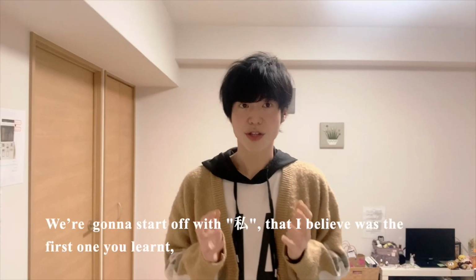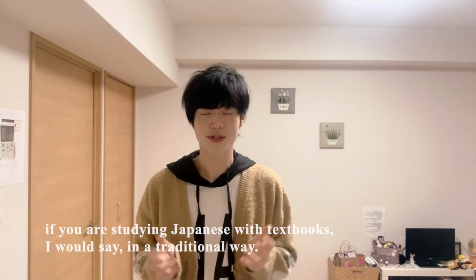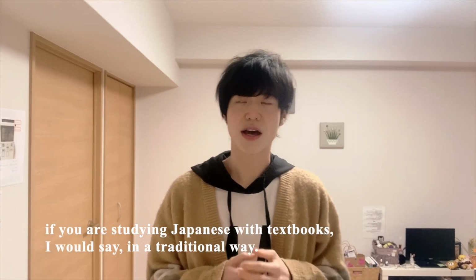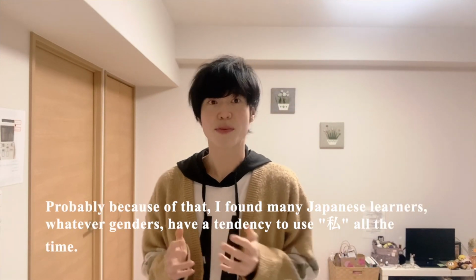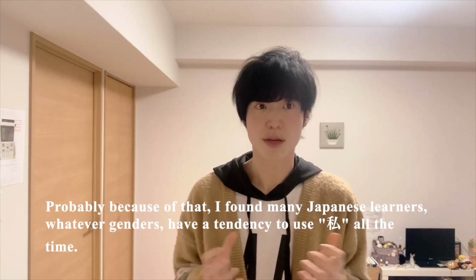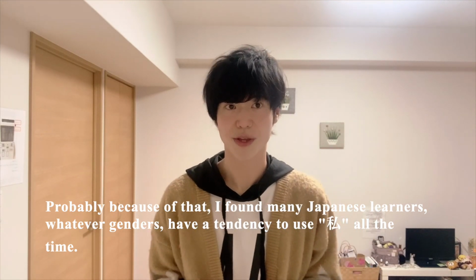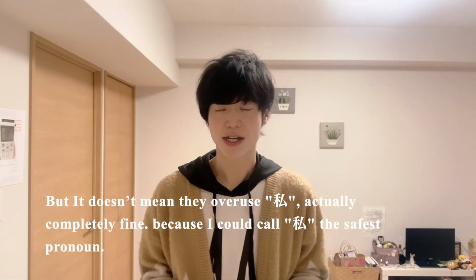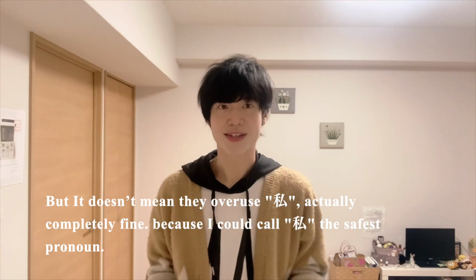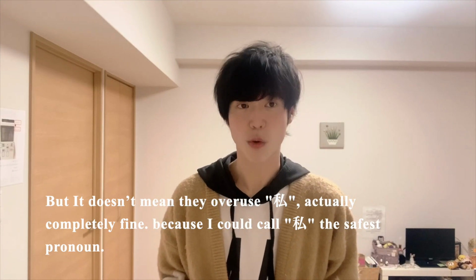So we can start off with Watashi, that I believe was the first one you learned if you are studying Japanese with textbooks, I would say in a traditional way. So probably because of that, I found many Japanese learners, whatever genders, have a tendency to use Watashi all the time. But it doesn't mean they overuse Watashi. Actually, completely fine, because I could call Watashi the safest pronoun.